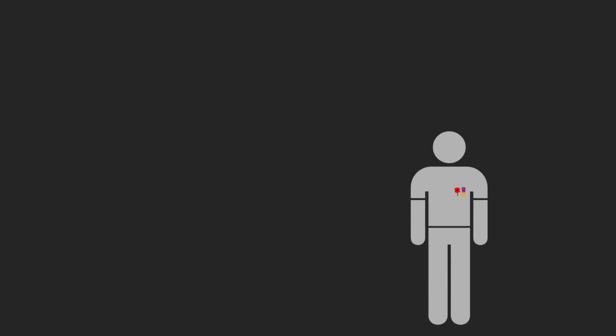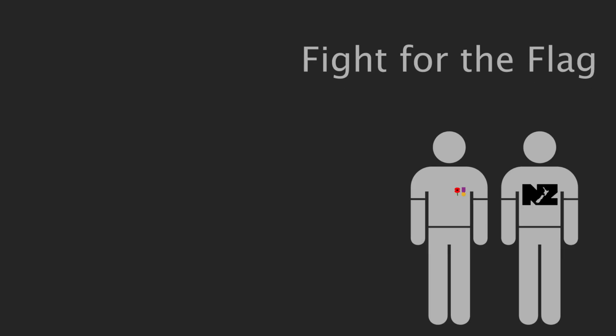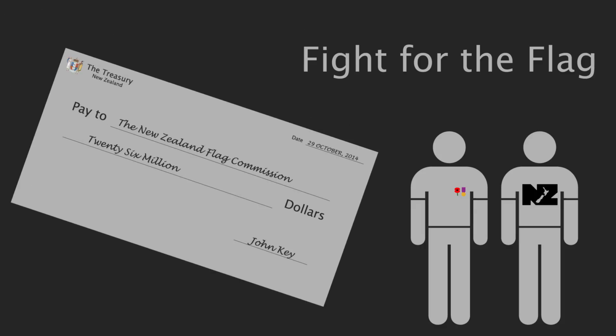The Royal New Zealand Returned and Services Association, backed by the populist political party New Zealand First, launched the Fight for the Flag campaign, aiming to reverse the question order and ask first if New Zealanders wanted to change their flag at all. Of course, many Kiwis would only want to change their flag if there was a good alternative on offer, and so the order stuck. There was also criticism of the $26 million price tag, $4 million of which was spent on communication and engagement.